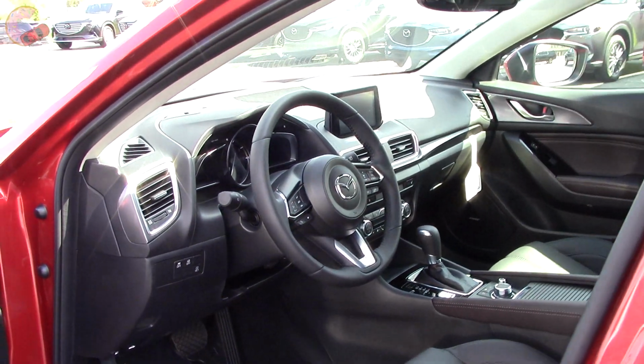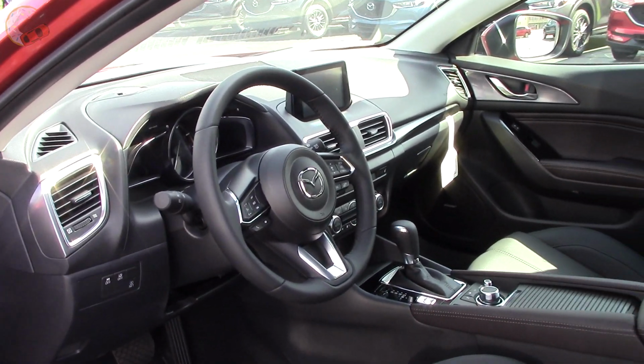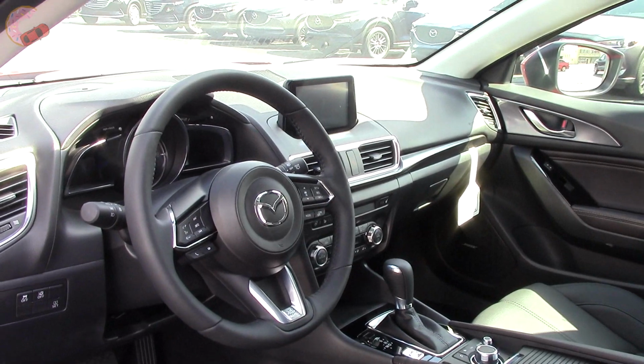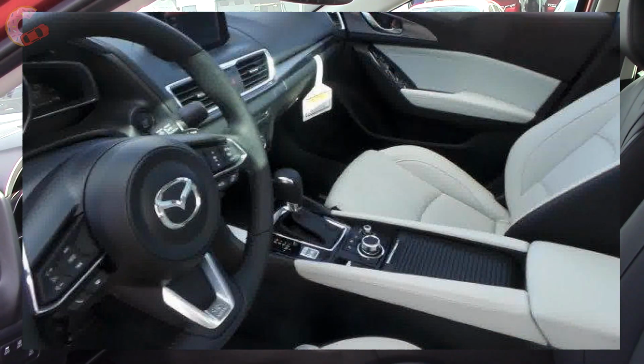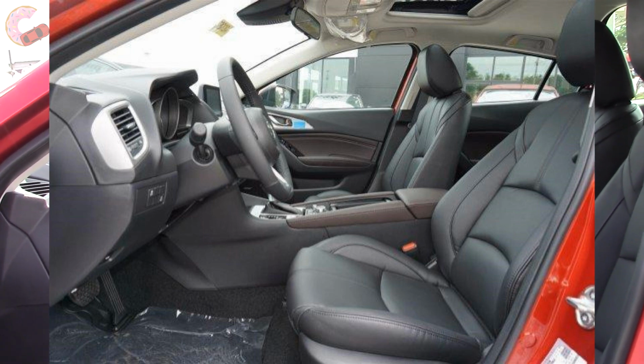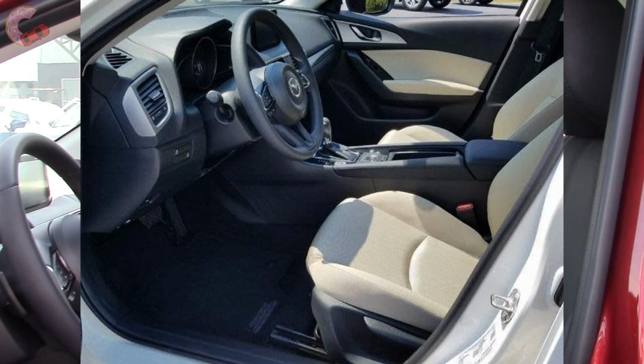First looking inside, the basic design is the same as most other Mazdas. On this top-end Grand Touring, you can pick between either black or parchment leather, and going down one level to Touring limits you to only black leatherette. The Sport trim comes with black or sand-colored cloth seating.